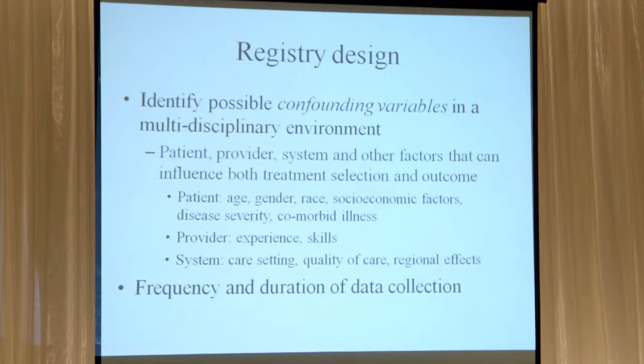And then we also had to look at frequency and duration of data collection. We determined, for the purposes of the initial project, that we would look at a 12-month horizon. We would look at very early morbidity, not much mortality going on in spine surgery, but morbidity data, and then we would be looking at 3 and 12-month outcomes. Some of the centers will probably be looking at 24-month outcomes for some of the lumbar fusions, but we also had to be very aware of the available resources.